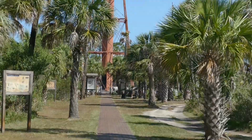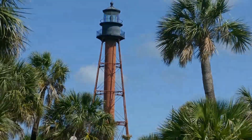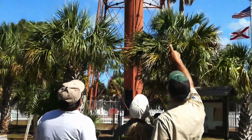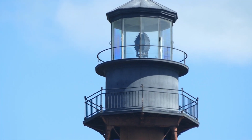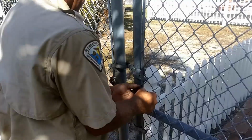The lighthouse is approximately 110 feet tall, and there's 130 steps from the bottom to the top. It's on a dusk to dawn timer. The lens turns 24 hours a day. The bulb itself actually comes on at sunset. It's all automatic, except that's why I'm here. When it's not automatic, I'm the one in charge of getting it lit and making it come on.